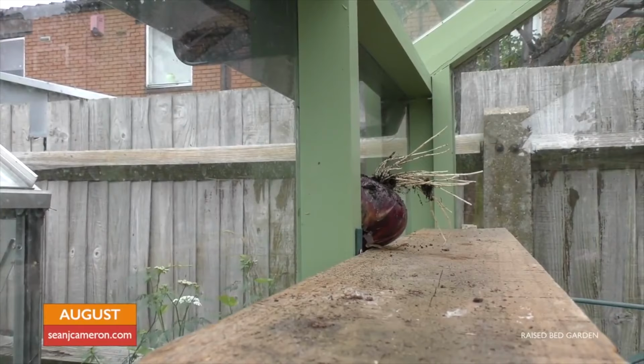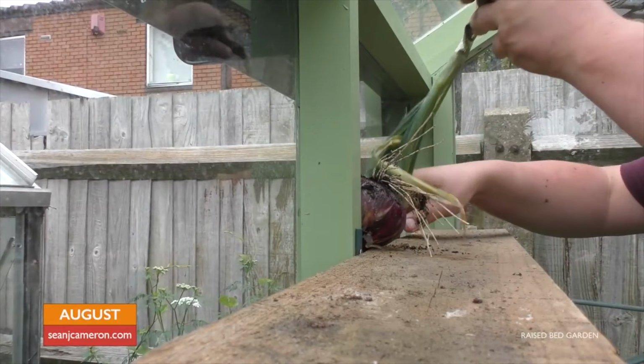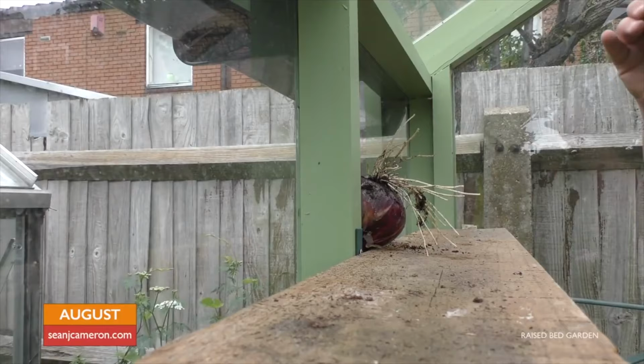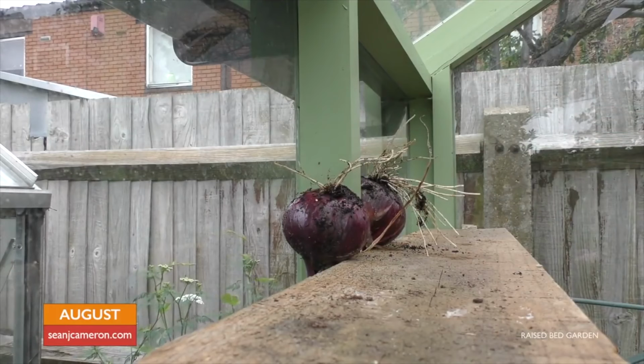Now, it's not all about the size, so it's good if you've got some that are like normal average size, but sometimes you might not want a big onion. And I will leave them in the greenhouse like this just for a few days because it's too hot in here to keep them long term. So I'll just do this, give the ants time to disappear if there are any on the leaves.